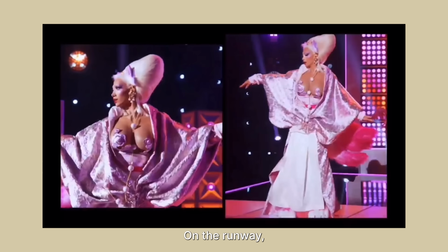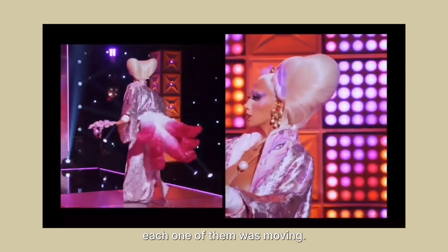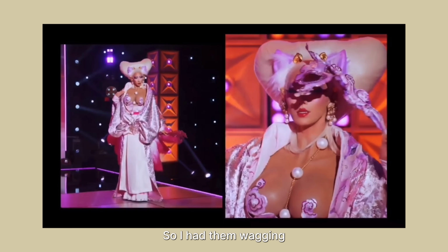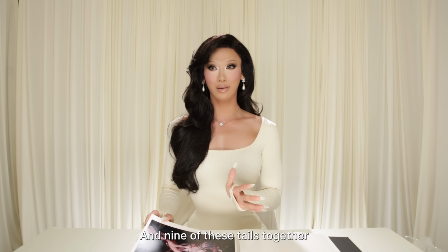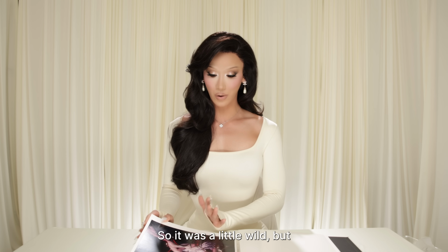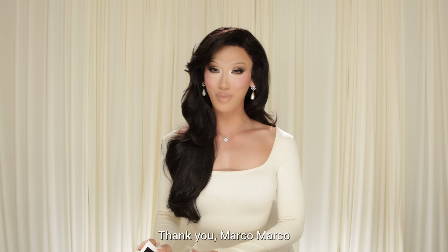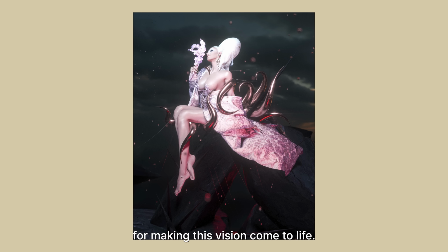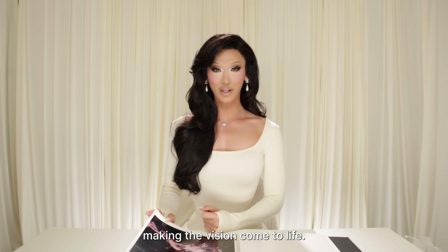On the runway, there are 9 tails, and if you pay close attention, each one of them was moving. So I had them wagging as I was walking down the runway. And 9 of these tails together weigh about 50 pounds around my waist. So it was a little wild, but we got there. Thank you, Marco Marco, for making this vision come to life. This hair, everything. Thank you, Hoang Le, again for recreating these tails in the photograph and making the vision come to life.